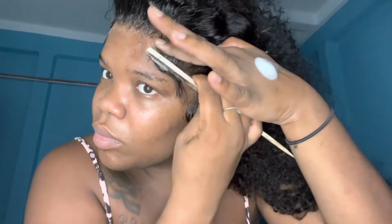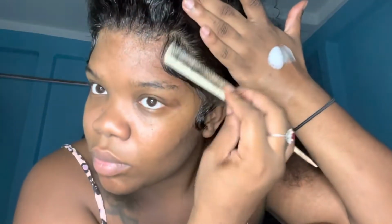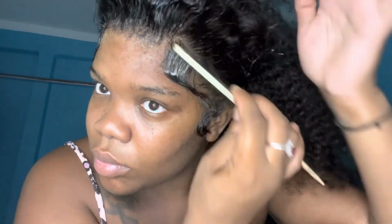I really like this wig. Like, guys, I will never sell this wig. This wig is my favorite wig. Like, out of many wigs that I have, this is my favorite wig.